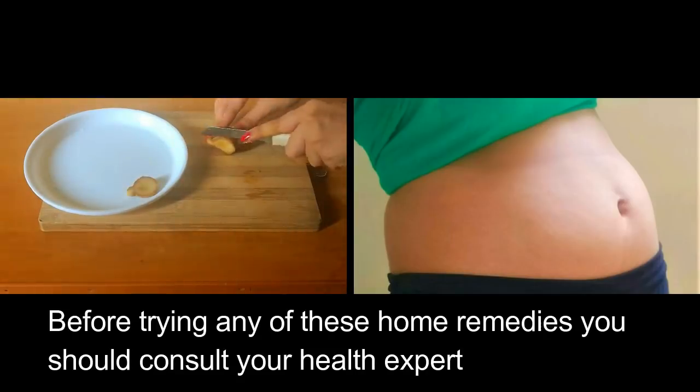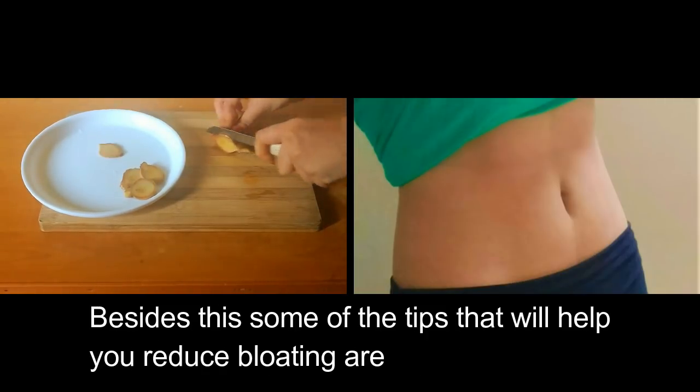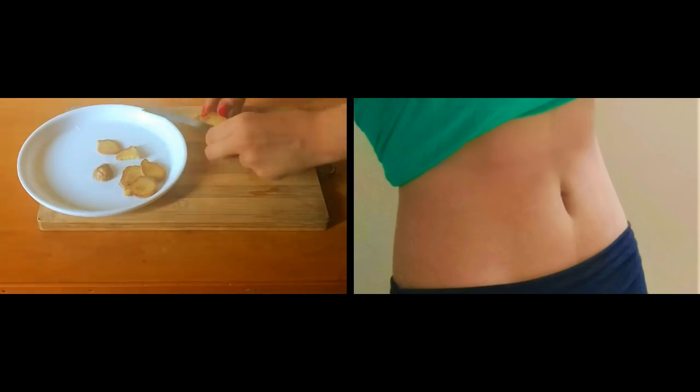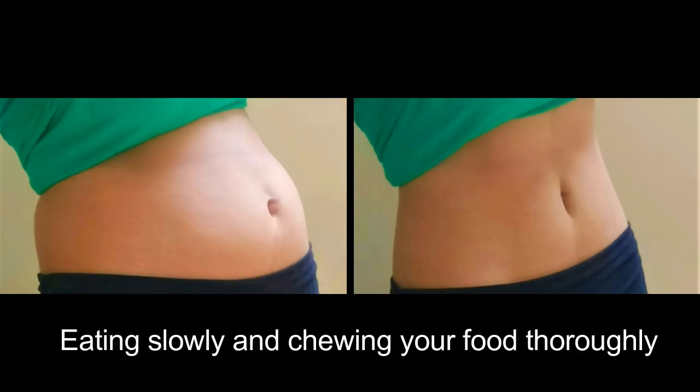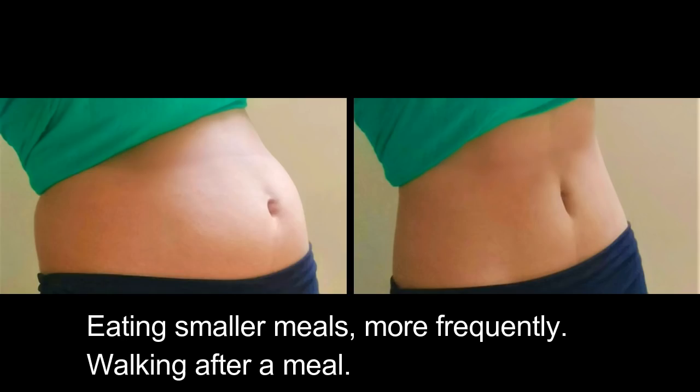Before trying any of these home remedies, you should consult your health expert. Besides this, some of the tips that will help you reduce bloating are eating slowly and chewing your food thoroughly, eating smaller meals more frequently, and walking after a meal.